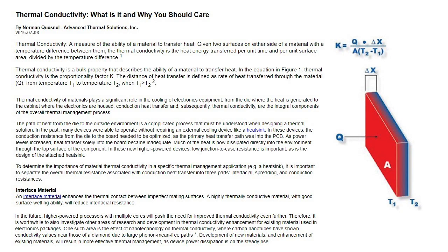There are great resources online that explain in detail the importance of thermal conductivity. We're not going to go into a discussion of thermal dynamics today. However, it is the ability of a material to transfer heat efficiently that plays a significant role in cooling electronics. 3M thermal interface materials provide good surface wetting between two surfaces to achieve that result.